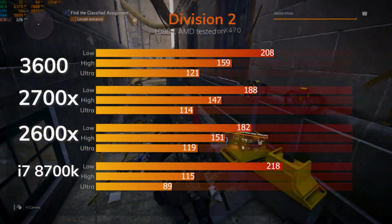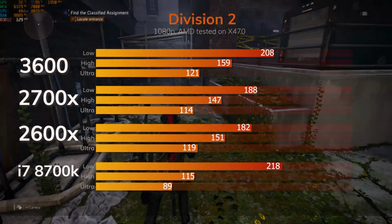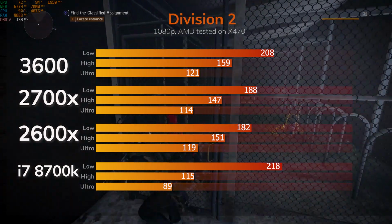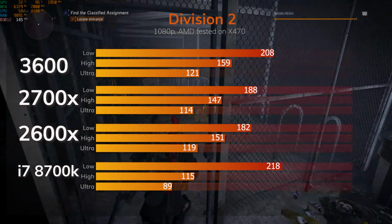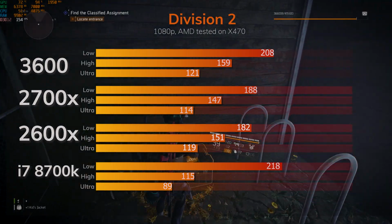Our last game is The Division 2. So in ultra settings, the Ryzen 5 3600 achieves 121 FPS, follows up strong with 159 FPS on high, and what really surprised us was the huge scaling at 208 FPS on low.